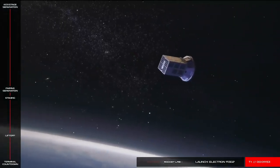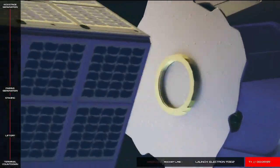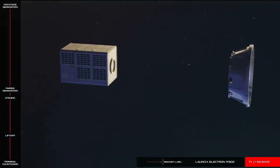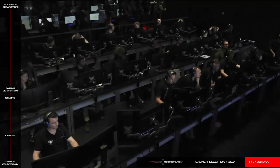Here at Rocket Lab, we don't just go to orbit, we deploy satellites with exquisite accuracy thanks to this kick stage. The small but agile upper stage is equipped with cold gas thrusters that enable precision pointing. It means we can orient the kick stage to just the right position, then deploy our customer satellites to exactly the right orbit.